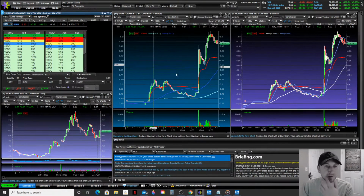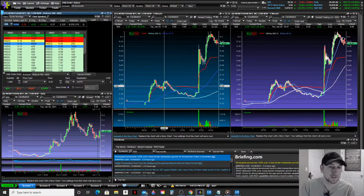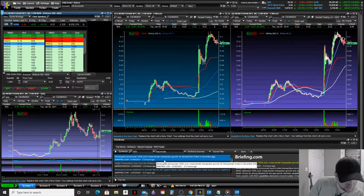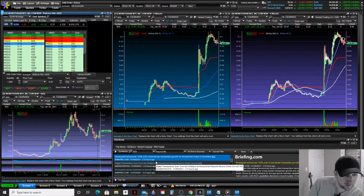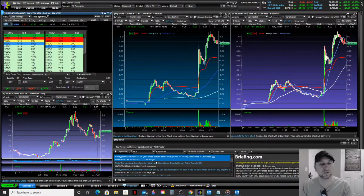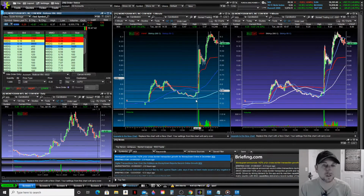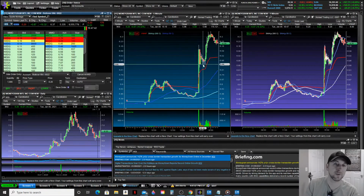MGI was another one moving here late in the day. Let's see what the news was. 142% year-over-year cross-border transaction growth for MoneyGram Online. So MoneyGram announced 142% year-over-year growth. That's crazy. So it's no wonder that made a pretty good move, from 5.50 or so to a high up in the 6.40 area. So almost $1 a share gain. Pretty good move. This is a textbook pennant right there.